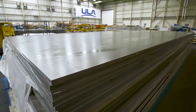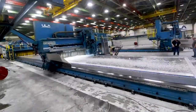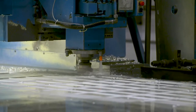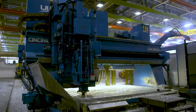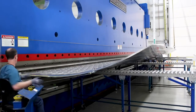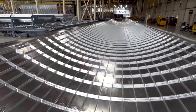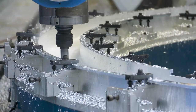Vulcan Centaur production begins with aluminum sheets expertly machined to remove more than two-thirds of the weight, resulting in the structurally strong yet lightweight orthogrid panels that form Vulcan's propellant tanks. The panels are then bump pressed to form the curves required to complete the tanks. At the same time, rings, adapters, and other structural components are precision milled.